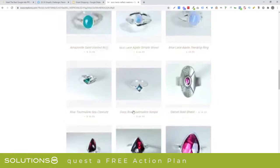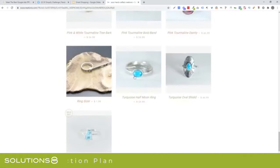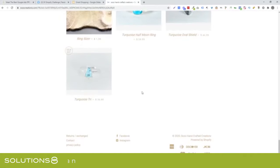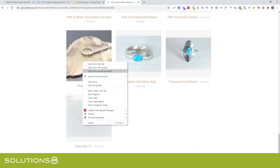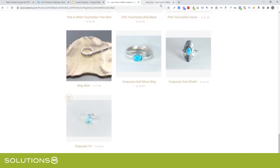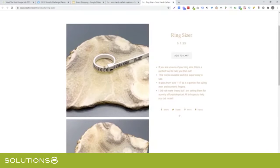Your products are stunningly beautiful. I love what you have here. I like that you get right into your product catalog. That's great. The ring sizer, by the way, this is a good thing. Now, I'm not telling you to do this because I don't know what your financial situation is like, but this is a good thing to give away for free.